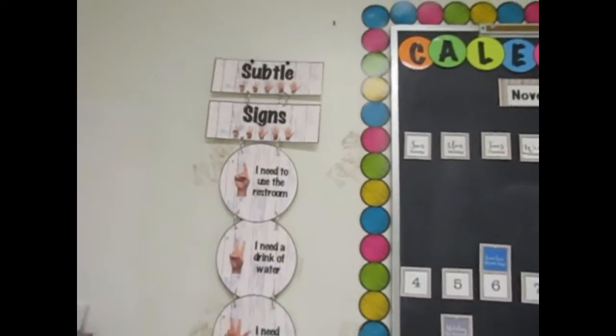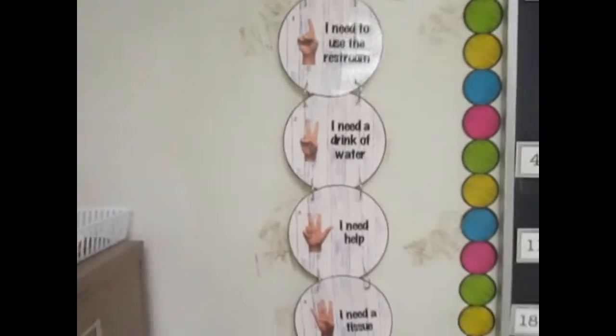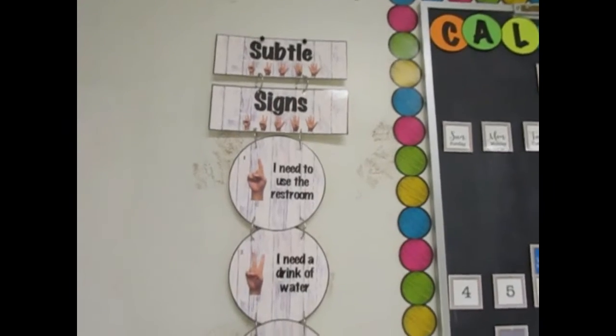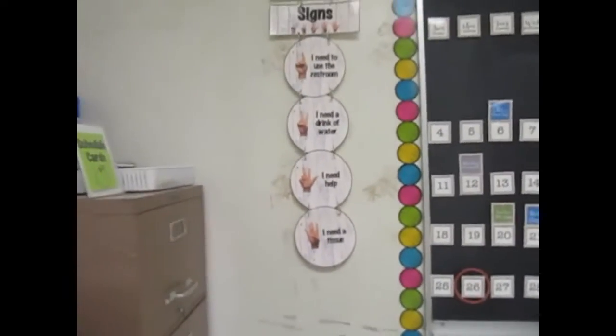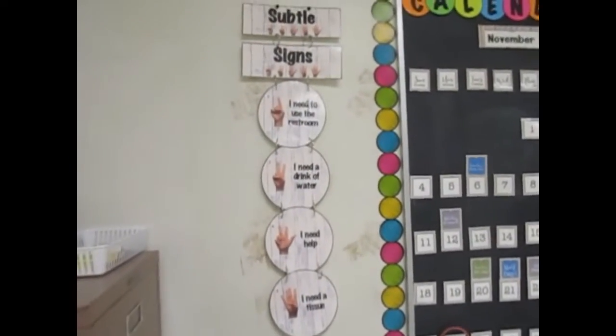And then over here, this is where I have those subtle signs I was talking about before. So I have 4 different signs, and this is actually sign language. So these are ways that the students can get my attention rather than just constantly raising their hand and then saying, I need a drink of water, can I go to the bathroom? So they do these subtle signs instead.